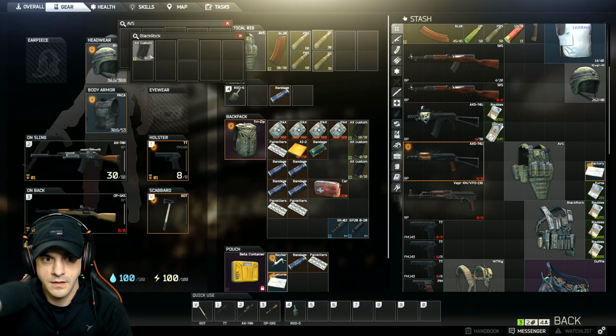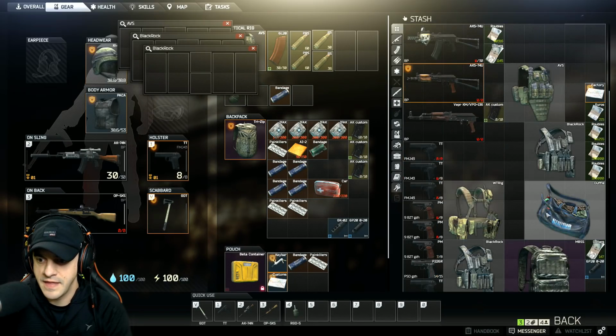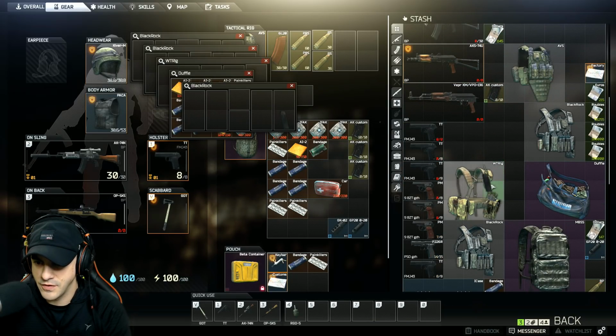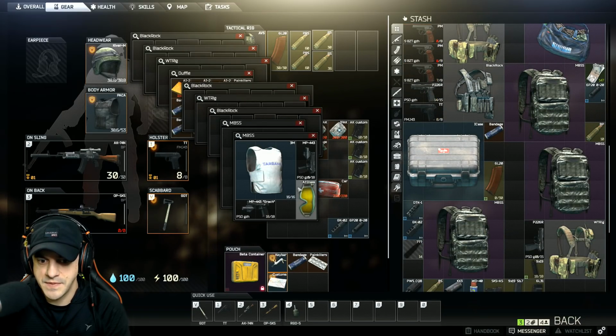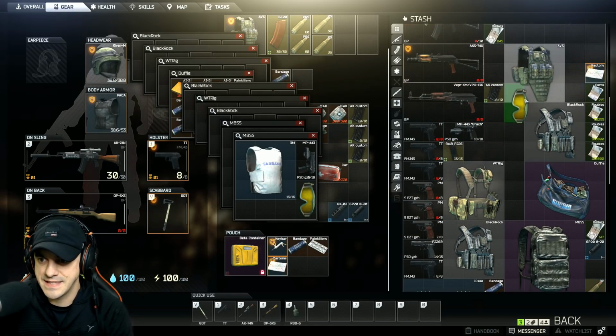Empty. AK custom. We'll just keep that near the Vepr for now. That's empty. That's empty. P226, do we have one of those? We do. Good, everything else is looking like it's empty. We will keep that there. This, I like to keep those.